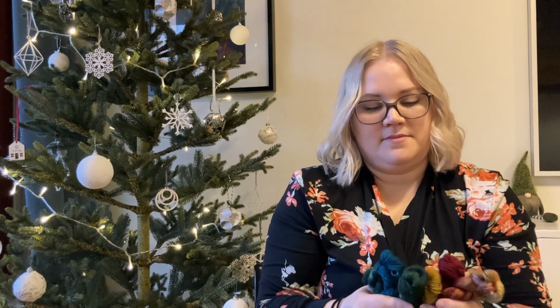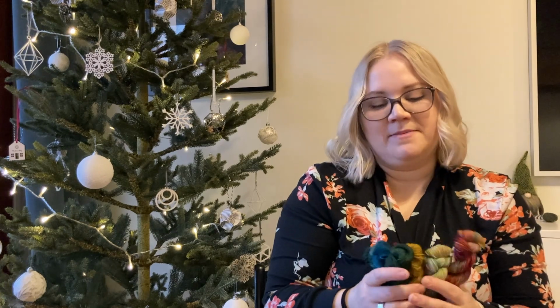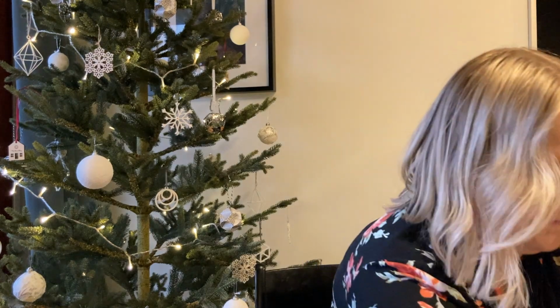There have been some pinks and some purples. The purples went to a good home already, because I have a friend who really likes that kind of palette, and she's been helping me a lot with my patterns. So I rewarded her with the purple skeins because that's definitely not my color.